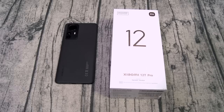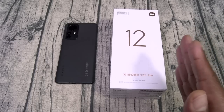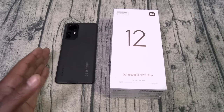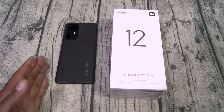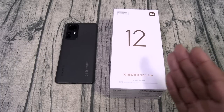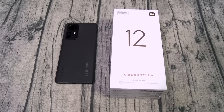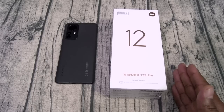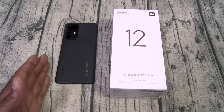Next, the processor. Now, the 12T Pro has the latest and greatest Snapdragon 8 Plus Generation 1. With the 12 Pro, you got the Snapdragon 8 Generation 1. Now, here's one of the biggest differences, the battery. The 12 Pro, 4,600 milliamp battery that does feature 120 watt fast charge also. But with the 12T Pro, you got a 5,000 milliamp battery. Okay, so you're getting a little bit more battery. And of course, the biggest difference is the camera. The camera on the 12T Pro, the main camera, 200 megapixels. With the 12 Pro, 50 megapixels.